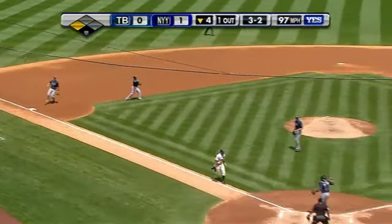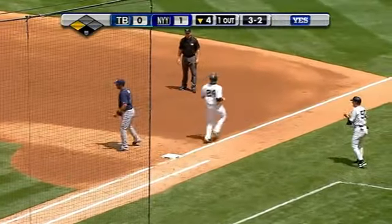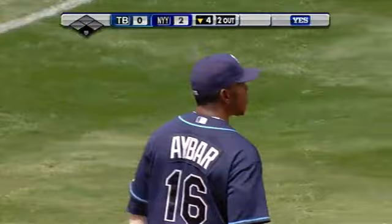Oh, what a play by Ibar. Here comes A-Rod. He'll score. And Ibar goes to first. That's a great read by Alex Rodriguez. Infield in, play made, and he's still able to score to give the Yankees a 2-0 lead.